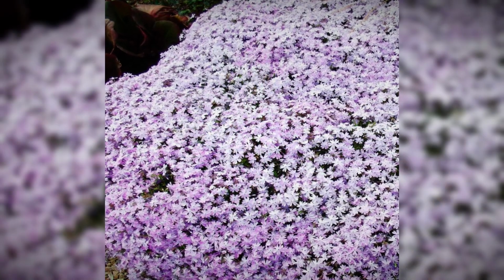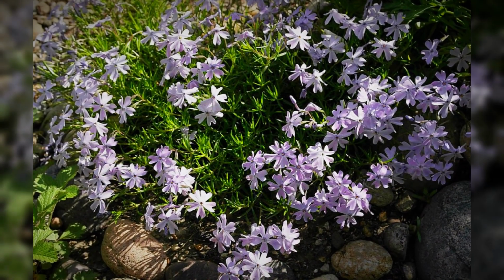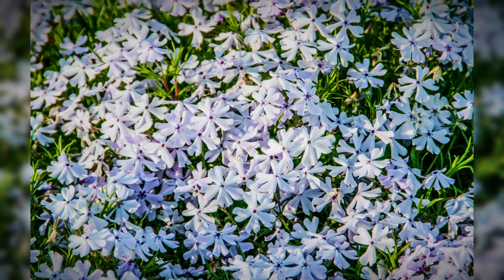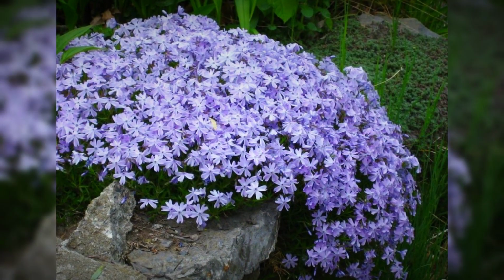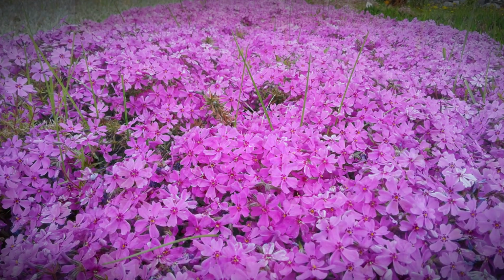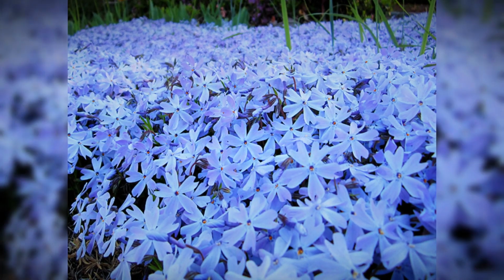However, for it to look spectacular and bloom profusely, it is necessary to create conditions close to natural ones: rocky or sandy dry hills, rocky slopes. The main requirement when choosing a location for phlox is an abundance of light and sun. These plants are very light-loving. Phlox subulata are drought-resistant plants and do not tolerate stagnant moisture.